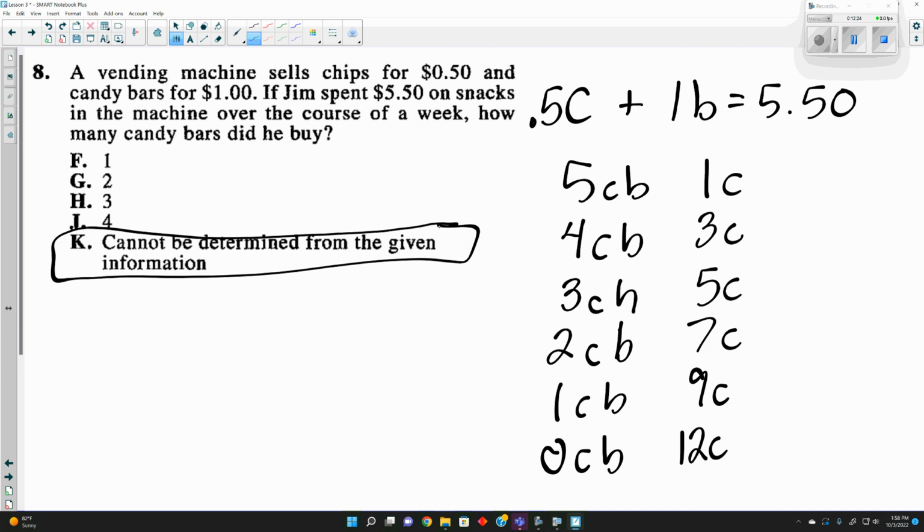Or something saying that he had bought at least this number of chips, because he at least bought 2 bags of chips throughout the course of the week. Okay, well, the most candy bars he could have bought is 4, because he can't buy 5, because if he has 5, 2 bags of chips, that's out. So then we got more restrictions. We need more information. Does that kind of make sense?